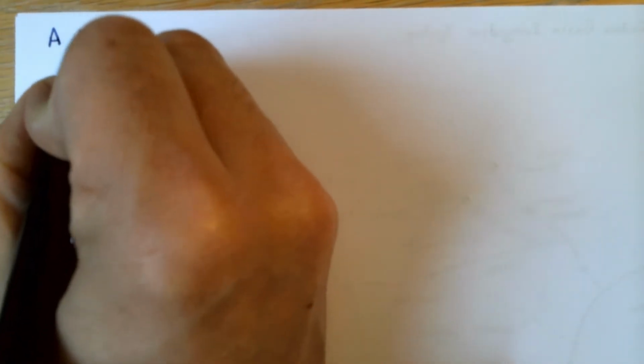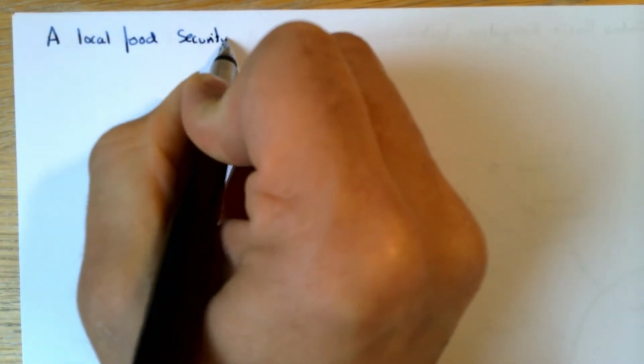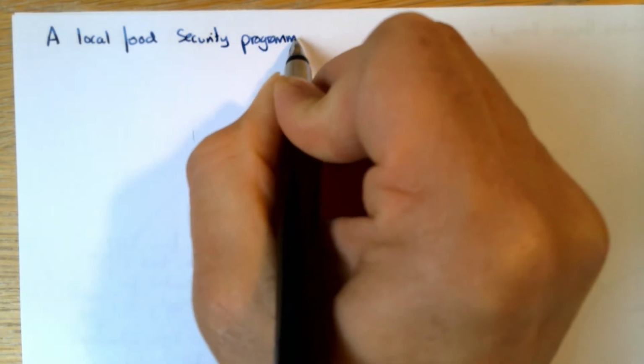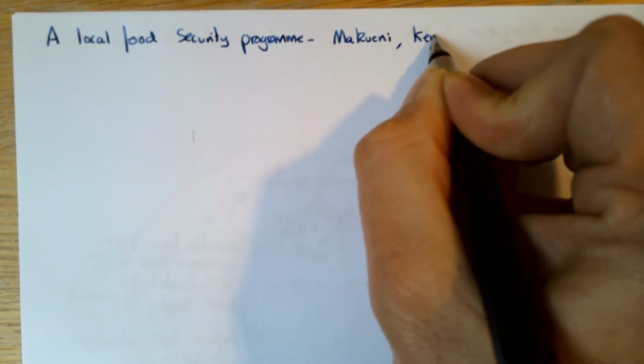So let's title up this bad boy. It is a local food security program. It is in the region of Makueni of Kenya.